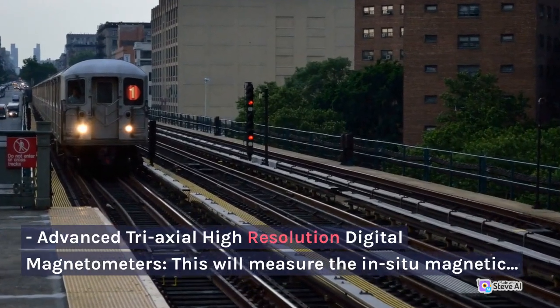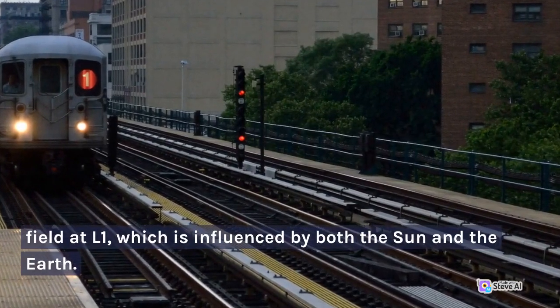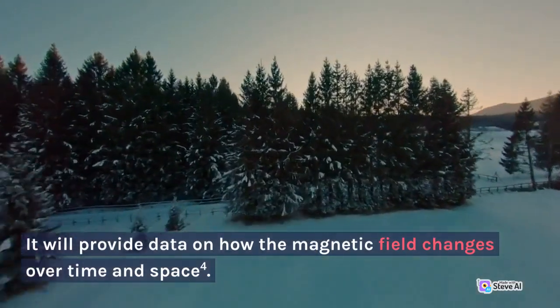Advanced Triaxial High-Resolution Digital Magnetometers. This will measure the in situ magnetic field at L1, which is influenced by both the Sun and the Earth. It will provide data on how the magnetic field changes over time and space.